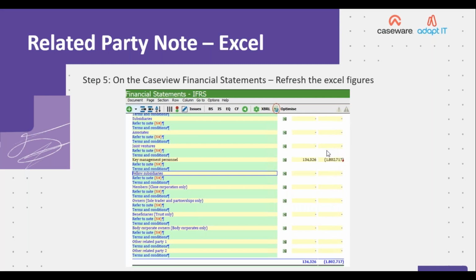So as you can see here, there's a little red dot indicating that I have inserted my prior year balances. It's assigned financial statements, so I'm just going to click on and insert the values as per the signed IFRS.